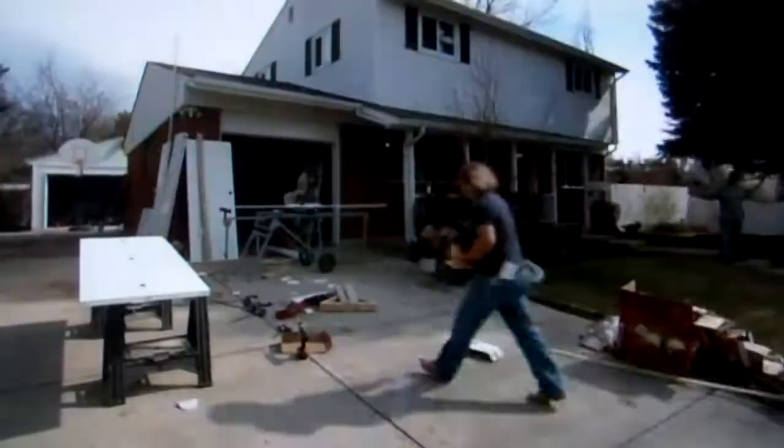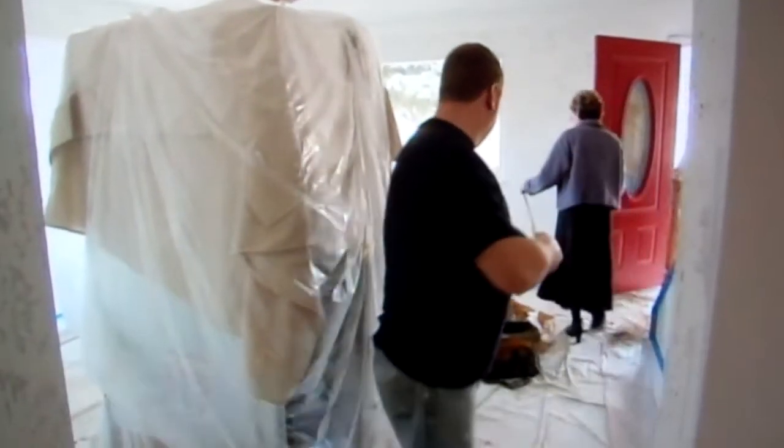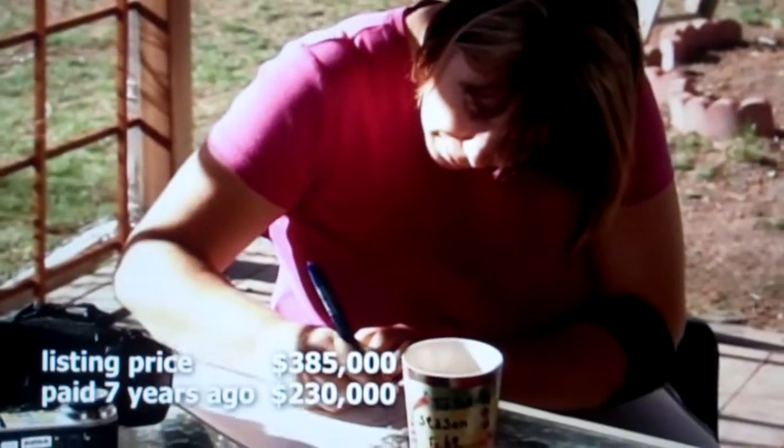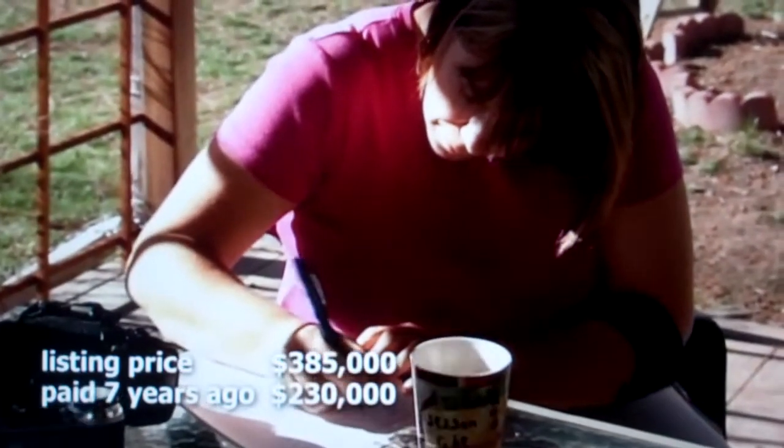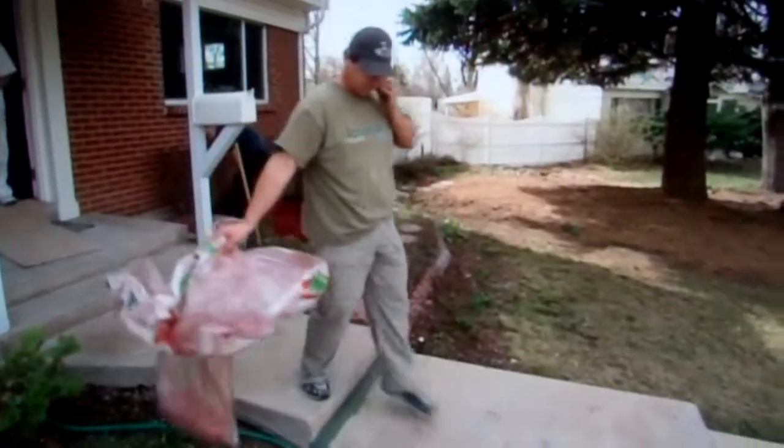Spring arrives right on schedule. And Todd's remodel? It doesn't look like it's going to come together, but if Todd says it's going to be done, then I have to trust him. That's his business. Putting their faith in Todd, they list at $385,000 and schedule an open house in 7 days. We're under the gun, and boy, these things just don't wrap up as fast as you'd like.